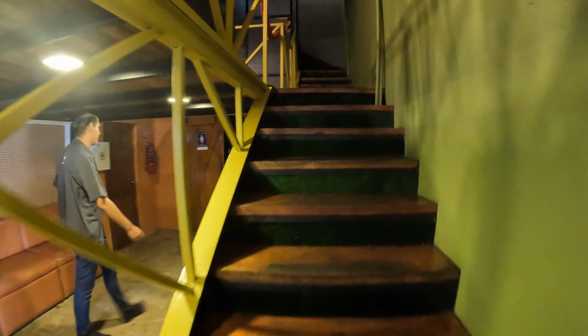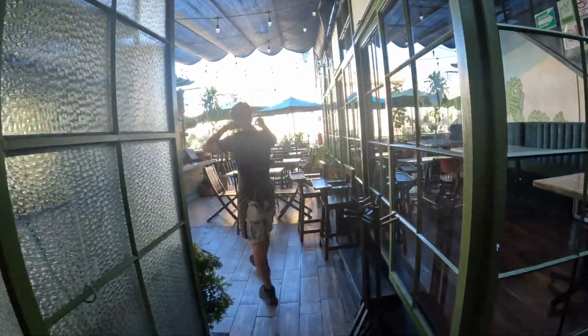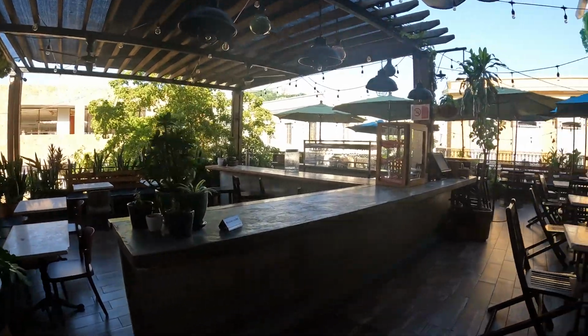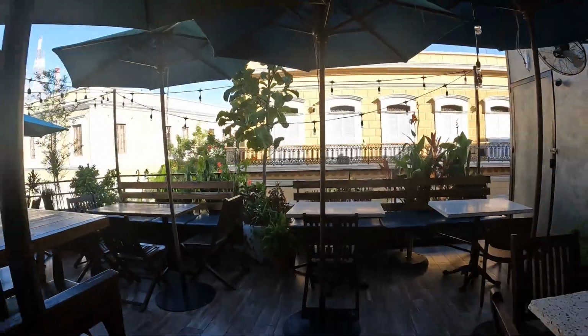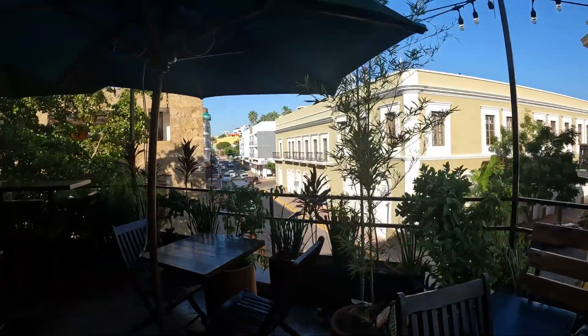So she said all the way up this not creepy at all staircase. More seating here. Food is not too hot. Oh, not too bad. Okay. Cuatro. Oh, it's probably really cute during the nighttime.